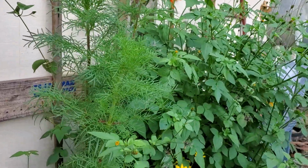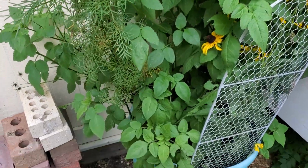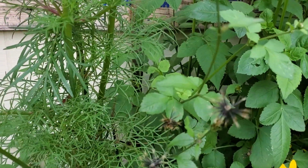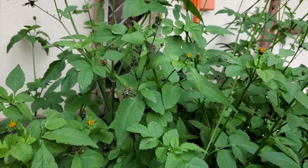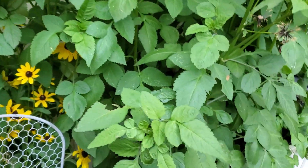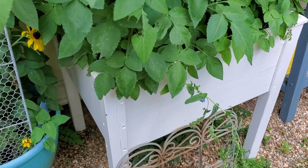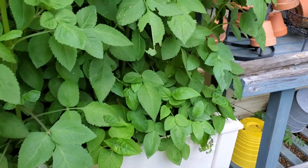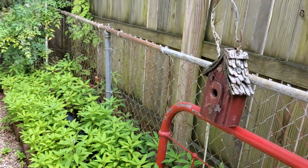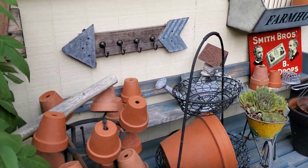We'll walk down through here. Like I said, these have been coming back. And you can see I'm gonna have lots of seeds. And there's lots more to bloom. And the bees love it. This planter box on the legs is one John got out of the trash several years ago. Another old birdhouse.